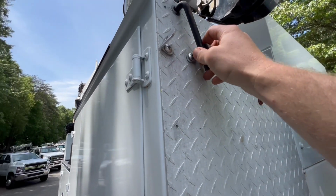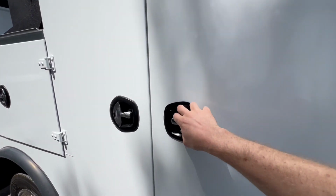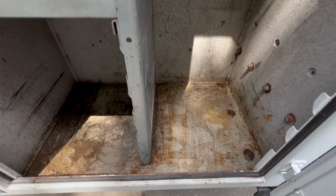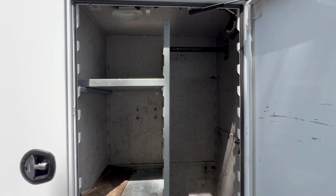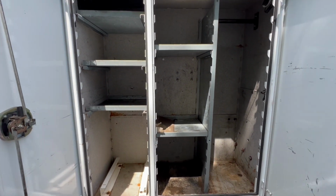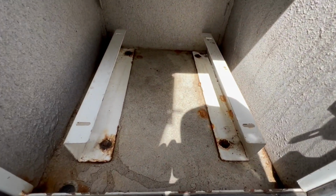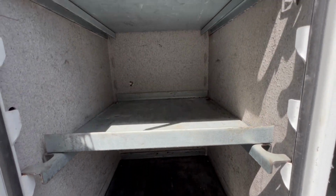Has the master lock system as well. You can lock all your doors at once, slide a padlock through it, or leave it open. Each door individually locks as well. Here's your tall torch compartment here. Again, bin floors are solid. Got some shelving there on the left-hand side. All these doors close, latch, lock, and seal as they should. All the locks are keyed the same way. It's nice you have the double tall torch cabinet here, so another tall compartment on this side. Looks like at some point they had some drawers in this bottom section, and then some shelving up here.